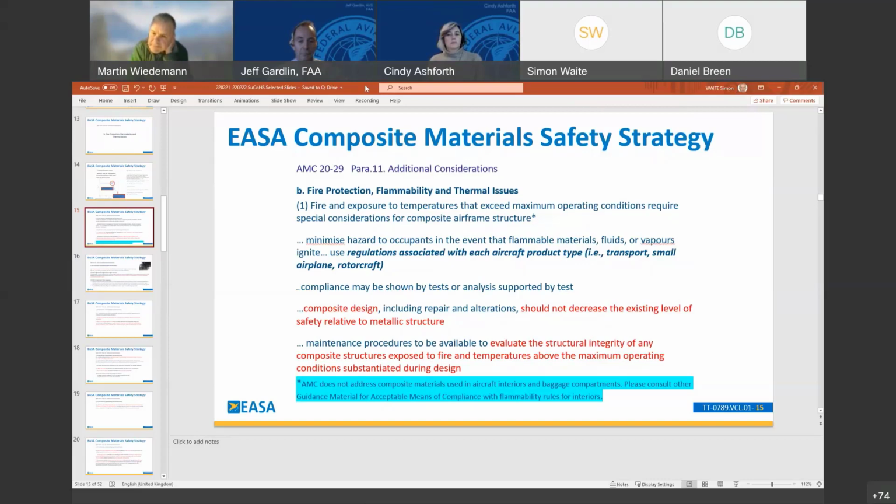I mean, damage tolerance is the key in my mind. From a structures point of view, everything hinges on that. So that's where I look, but with my airframe bias. Okay.